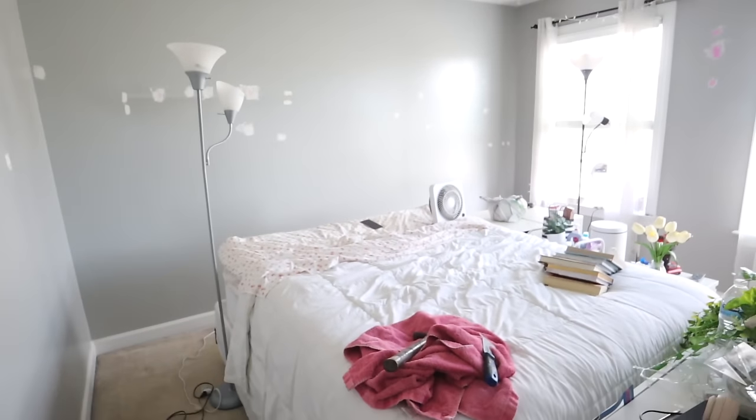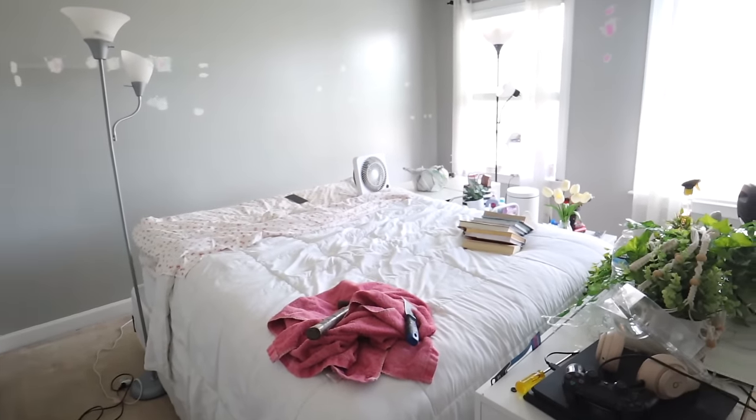I just finished spackling and I moved all the furniture in my room to the middle. This is how everything's looking. I needed to put all this stuff in the middle, obviously, so that I don't get paint all over it.